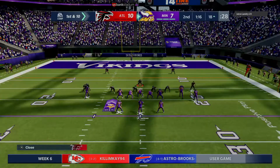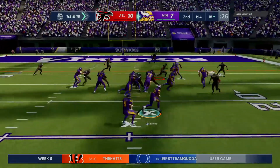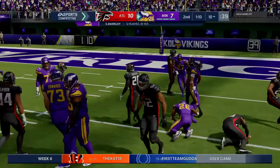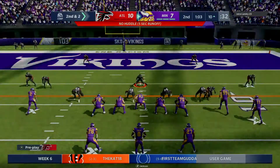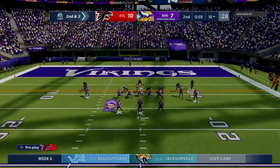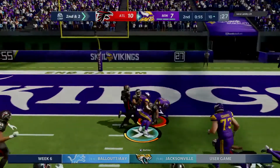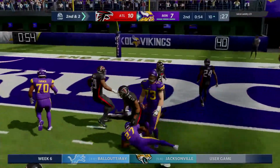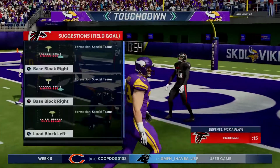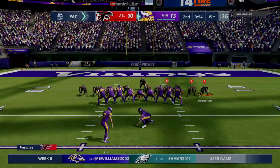So now on defense, do you assign a man to him and try and cover him before he gets going? This will be stopped about 2 yards shy of the marker. 8-yard gain, 2nd and 2. Earl Thomas. 8 yards on the pickup. Brings up on 2nd down. Here's Barkley. And he will score. Touchdown, Vikings. Saquon Barkley, his 4th touchdown on the year.